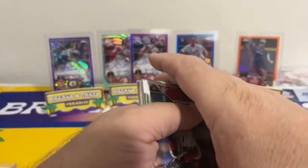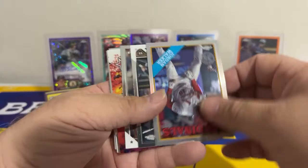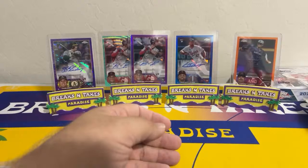Kyle Lewis. Andy Duvall. Walker. Key Brian Hayes on the Future Stars. Freddie Freeman All-Star Game. Velasquez Refractor. And that's the end of box five.